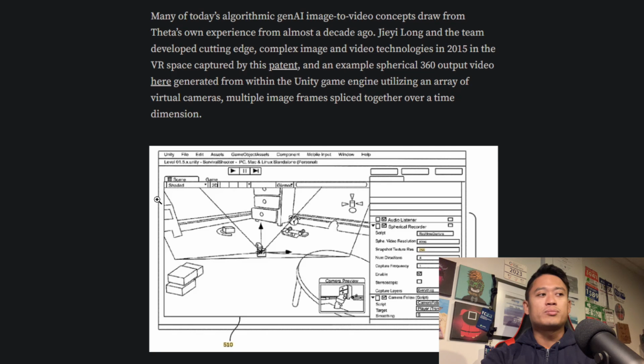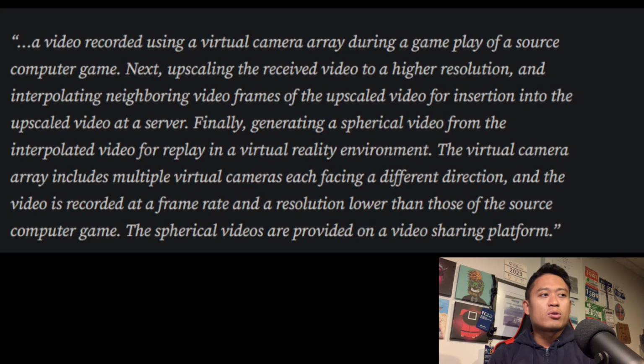Continuing on to the next part, a video recorded using a virtual camera array during a gameplay of a source computer game. Next, upscaling the received video to a higher resolution and interpolating neighboring video frames from the upscaled video for insertion into the upscaled video at a server. Finally, generating a spherical video from the interpolated video for a replay in a virtual reality environment. The virtual camera array includes multiple virtual cameras, each facing a different direction, and the video is recorded at a frame rate and resolution lower than those of the source computer game. The spherical videos are provided on a video sharing platform.